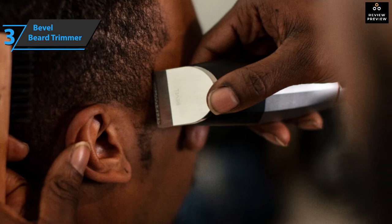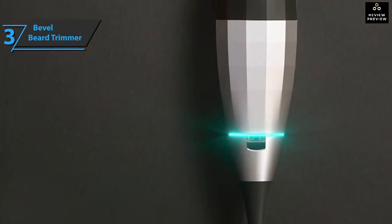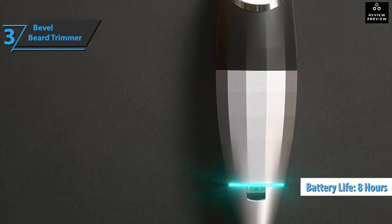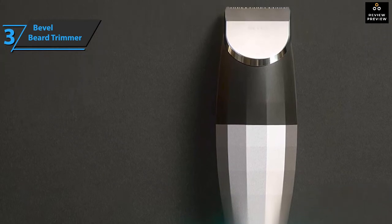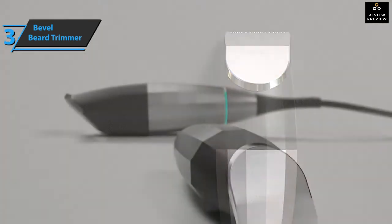Whether your beard is longer or shorter, this cordless trimmer has enough power to go through several care sessions before recharging. Expect about 8 hours of battery life on a single charge. For easy cleaning, wipe the device with a damp cloth or use a brush to clean the blade deeper, holding its base firmly to hold it in place.